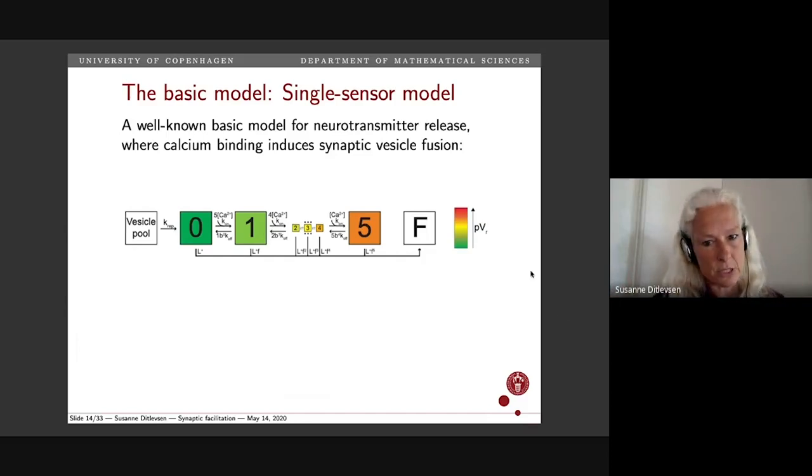This is simply a continuous time, finite state Markov chain, okay? So it has seven states, 0 to 5, and then a fused state. Each vesicle lives somewhere in these six states, okay? If it's in F, it means it has fused and has released its neurotransmitter. Then we know that there are some complex workings here, where calcium is increasing its probability of releasing. So it's the calcium that makes it want to release. So it can have zero calcium attached, or 1 or 2, and up to 5. So here we have, with this model, 5.